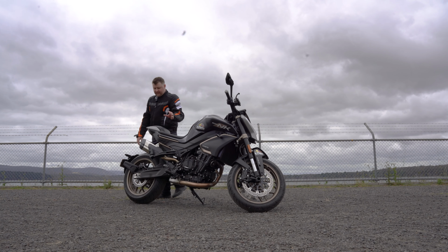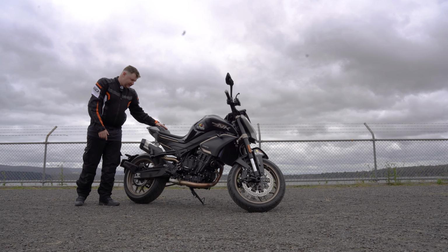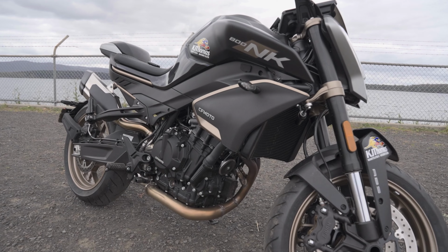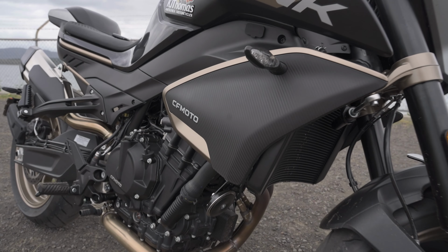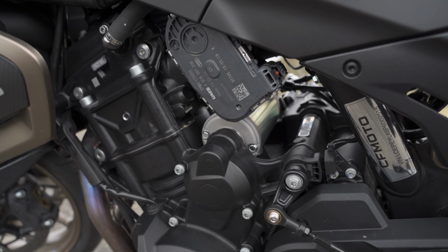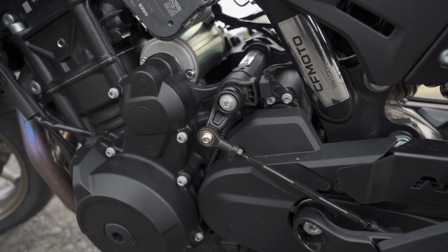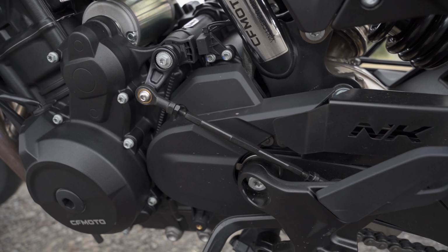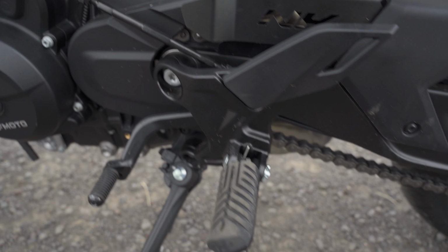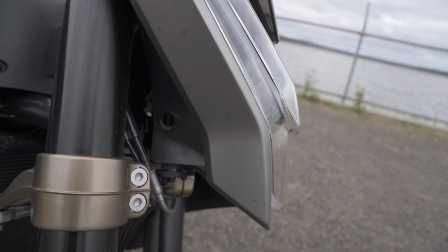But all right, I'll grab the camera and I'll show you around some of the features that this bike has. So as I said, this bike has the KTM derived 799cc engine, same as what's in my 800 MT. Maximum output of this engine is 74 kilowatts or 100.8 horsepower at 9,000 RPM. A total of 81 Newton meters of torque. It's got full KYB suspension that's fully adjustable.